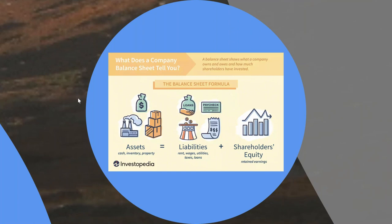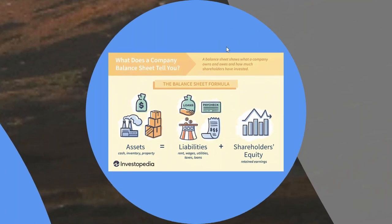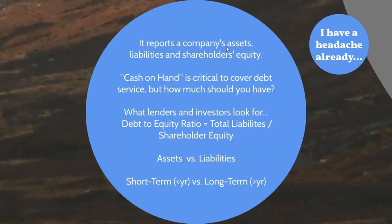So if you've put in $50,000 and you have a net income of $50,000, the company has a total of $100,000 in that quarter at its disposal of liquid shareholder equity. So those things, a balance sheet does what it says. It actually balances. So it helps you understand the flow and the investment you've made and where it's allocated.